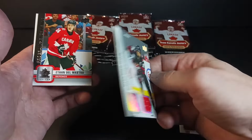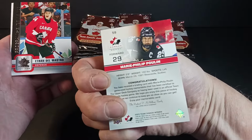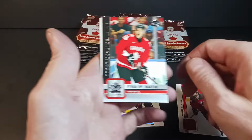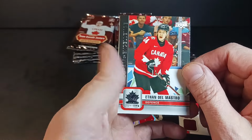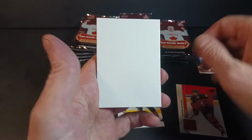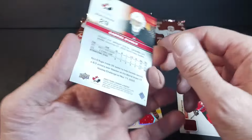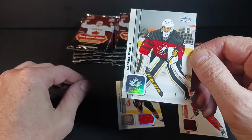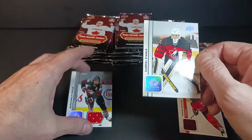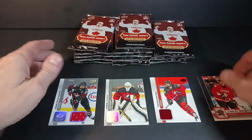Marie-Philip Poulin, very good looking, clean. That's just the jersey parallel. Right on. There's the Program of Excellence subset, Ethan Del Mastro. There's my snow card and a Gabriel Dag. I want to say foil, but there is nothing mentioned about foil. Yeah, it's just a base card.